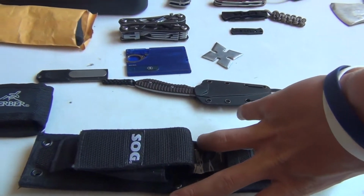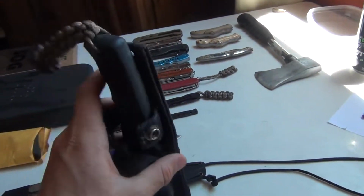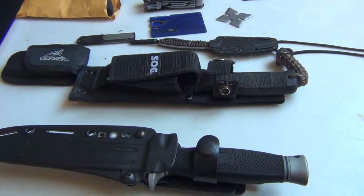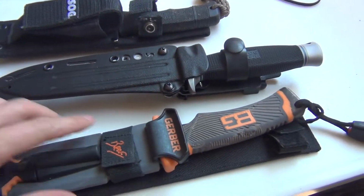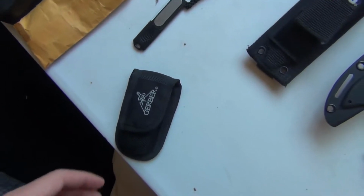Oh jeez, I wish I had a tripod. For the love of God and all that is holy. Put that back. Those are expensive though. You get what you pay for. It's well made. SOG's a good brand, lifetime warranty.